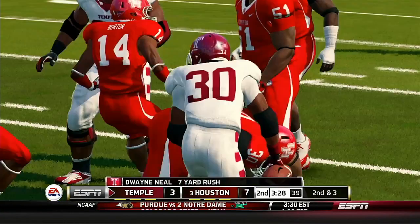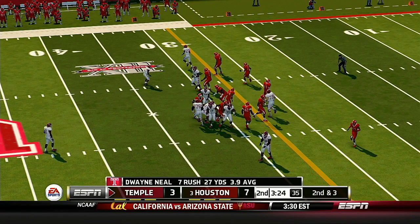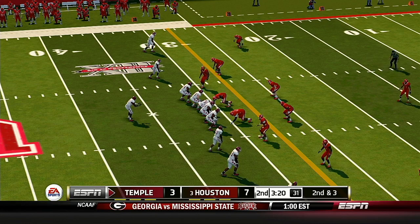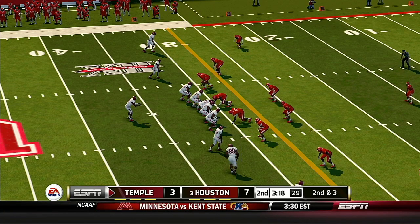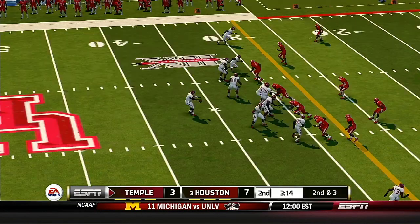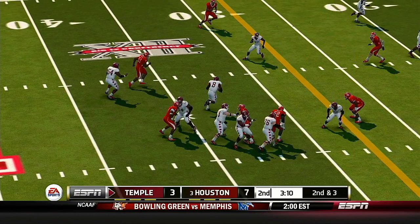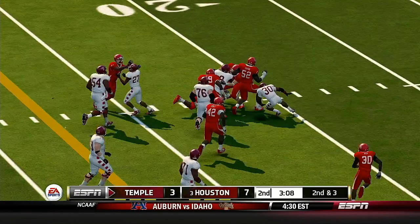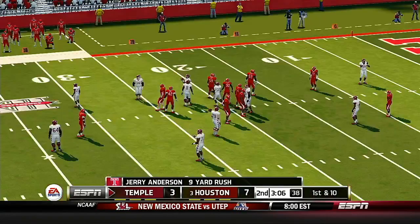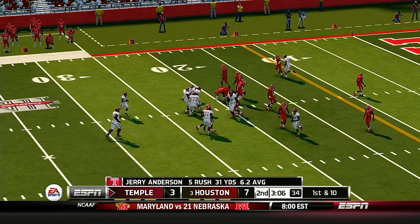And he's tackled after positive yardage. The quarterback in the gun with five receivers. Now he tries to buy some time. And he's taken down at the 22-yard line. First down.